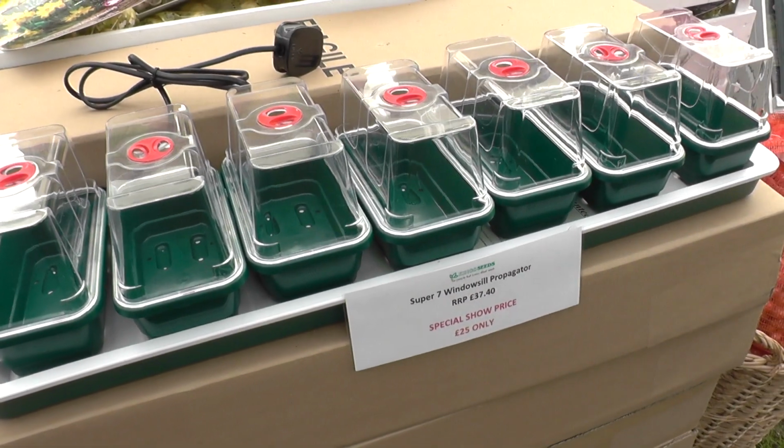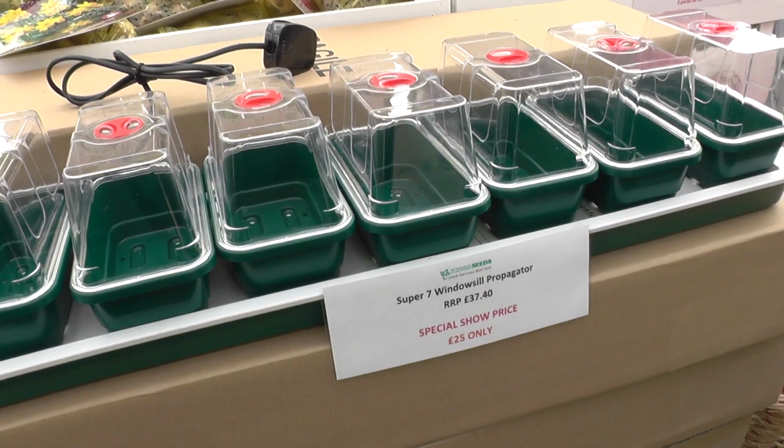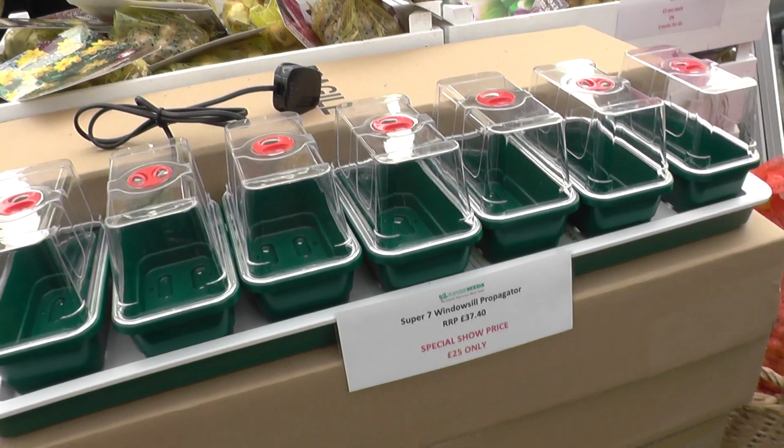There's a lovely little bargain here. 7 mini propagators with a heated base, although not thermostatically controlled. It's £25, and that's a good bargain. That is.